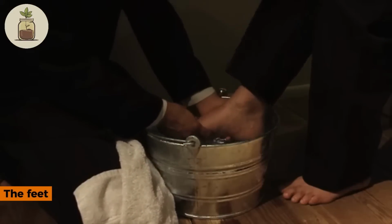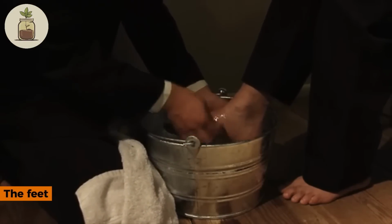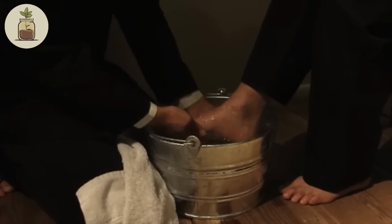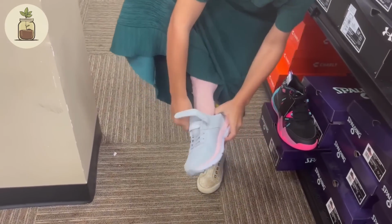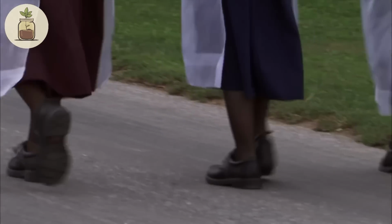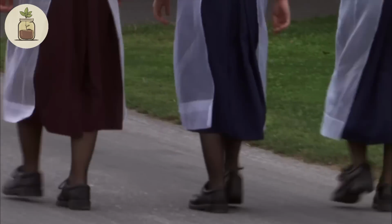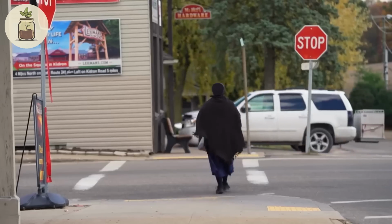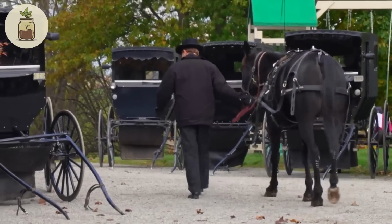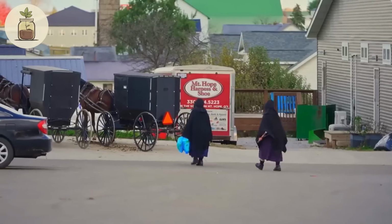The feet receive special attention in this layering system. The Amish solution is remarkably effective. They wear thin cotton socks underneath thicker wool ones. The cotton layer wicks moisture away from the skin, while the wool provides insulation even if dampness occurs. This two-layer approach keeps feet an average of 6 degrees warmer than a single layer of thick socks.